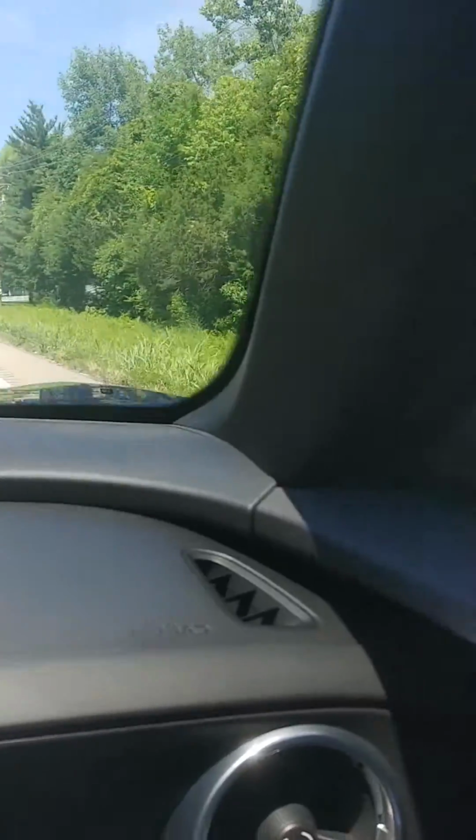But this here is my Camaro. It is a hyper blue metallic color. It's a fantastic, beautiful color. We have tinted windows on the car. It's about 13% on the sides here and a 5% tinting on the back.